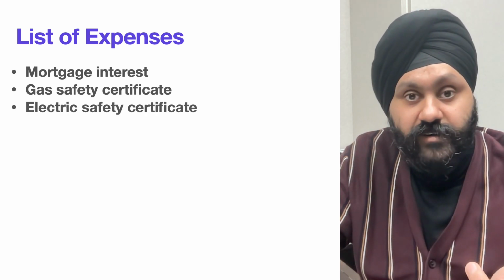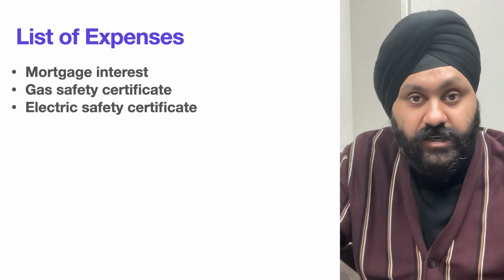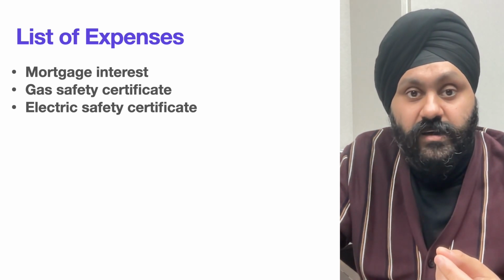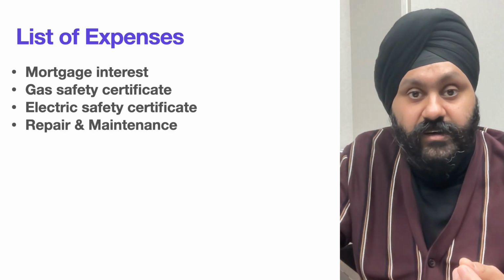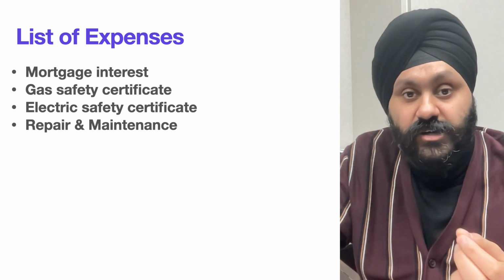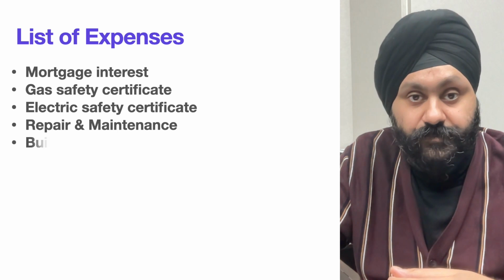Likewise, the electric safety certificate as well is required by law, every landlord needs to have that. So any expenses incurred to get the certificate is an allowable expense. Next is repair and maintenance. Any repair or maintenance or decoration, painting, changing taps or changing door handles, locks is an allowable expense.